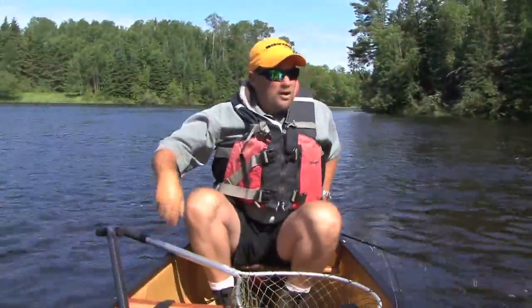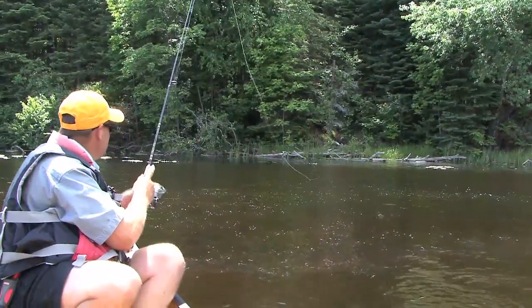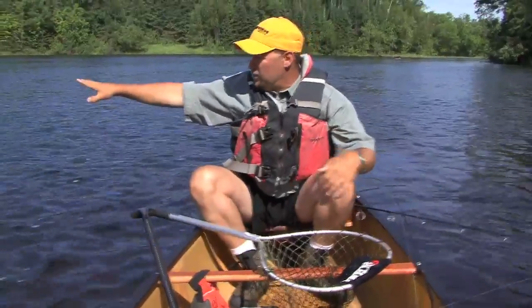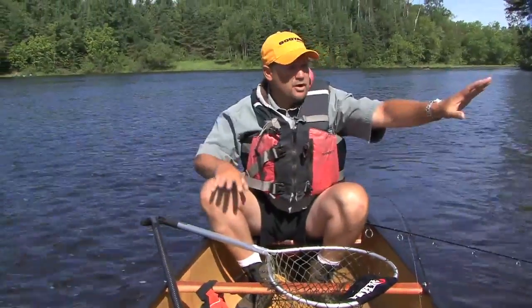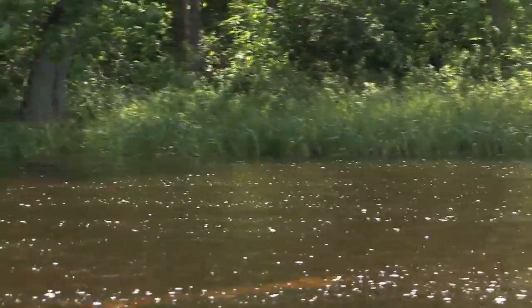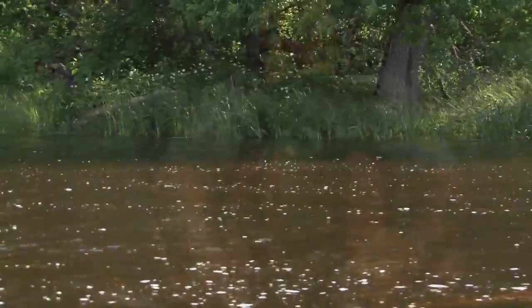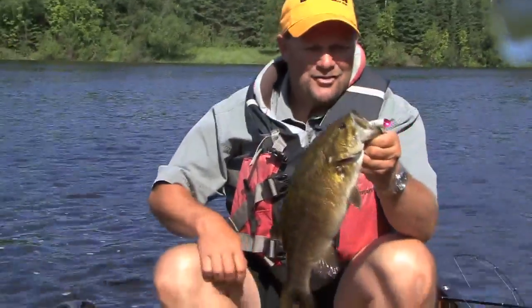The other thing that I want to look for is structure and cover. One of the things that's out here is there's a spot out here where it gets soft bottom. Up here, it's rock, and then there's also weeds on the shoreline. There's a little bit of anything for this smallie. Let's get him out. Let me show him to you. This is just a dynamite fish. Look at that guy. That is just a ball to catch.